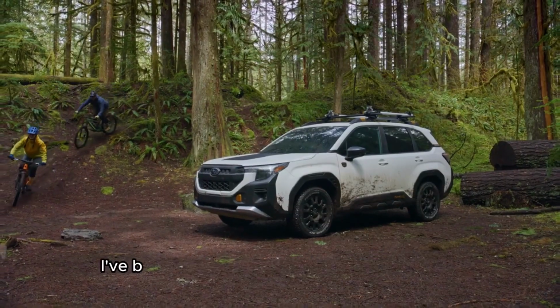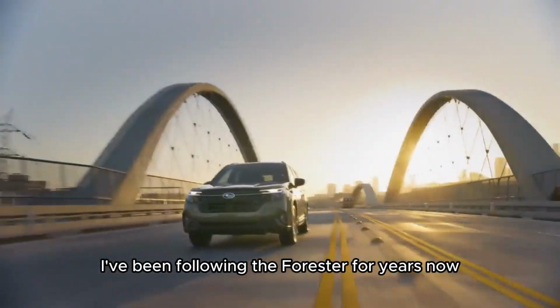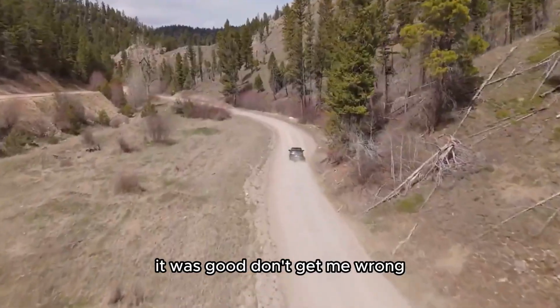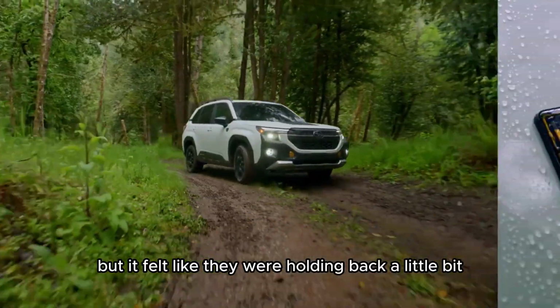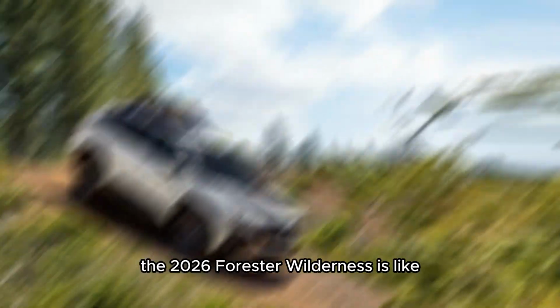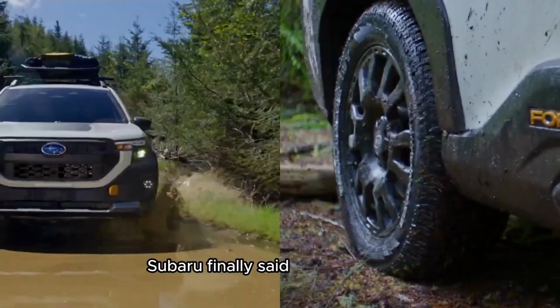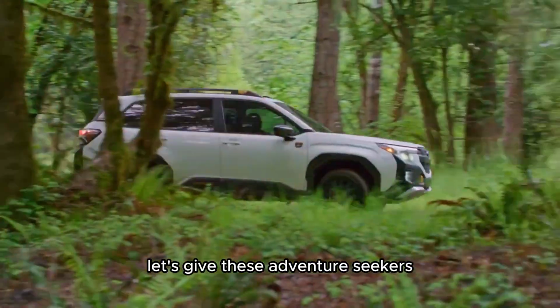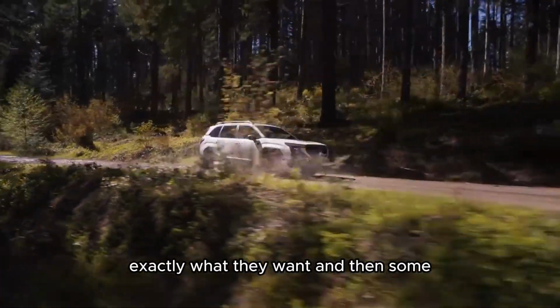I've been following the Forester for years now, and when they first introduced the Wilderness trim, it was good, don't get me wrong, but it felt like they were holding back a little bit. Well, not anymore. The 2026 Forester Wilderness is like Subaru finally said, let's give these adventure seekers exactly what they want and then some.